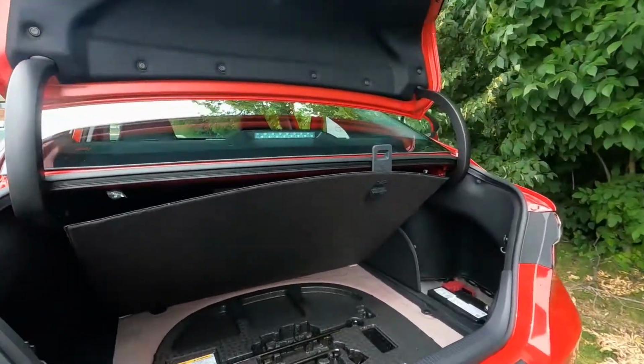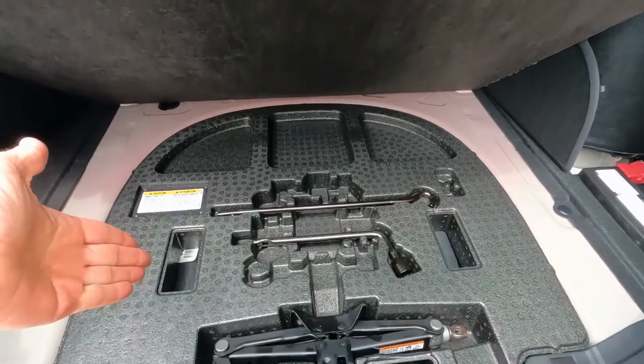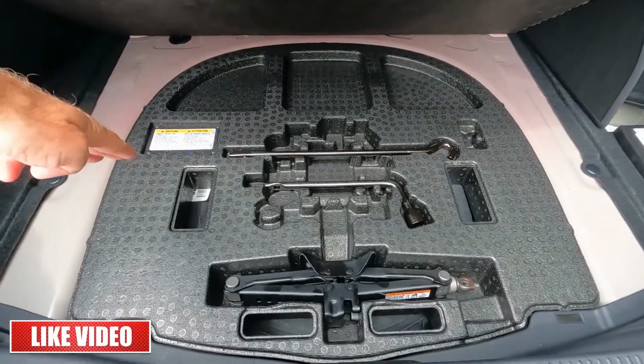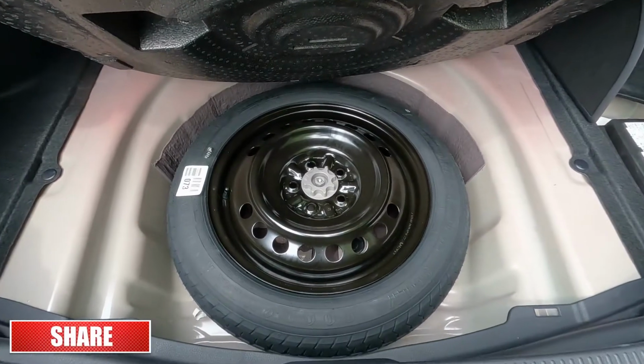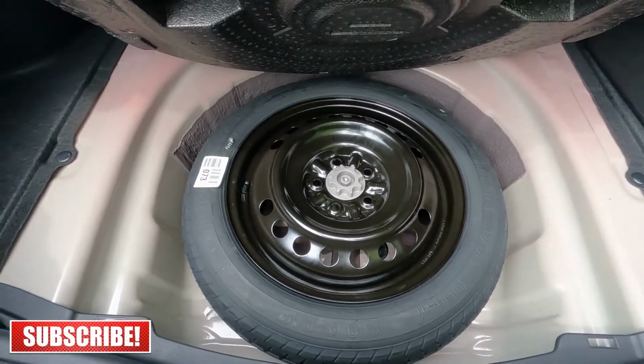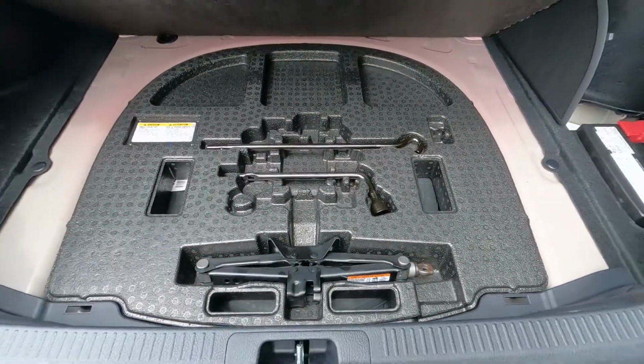I've got the spare tire area exposed, so you've got a jack toolkit here, little storage compartments there, and then your temporary spare tire down under here, and I think there's room for jumper cables or a first aid kit under there as well to get those out of sight, out of mind.